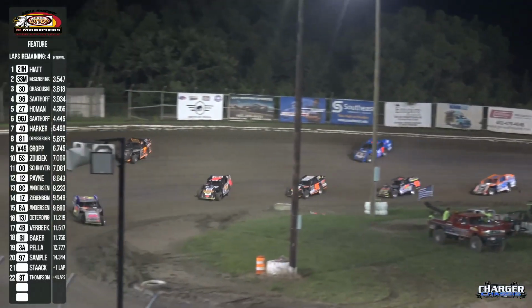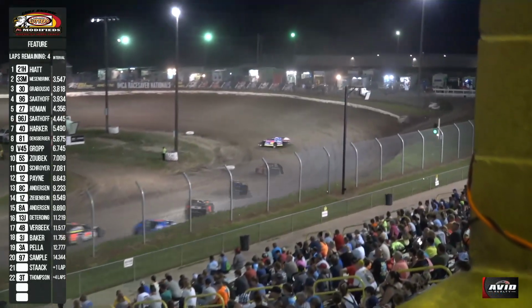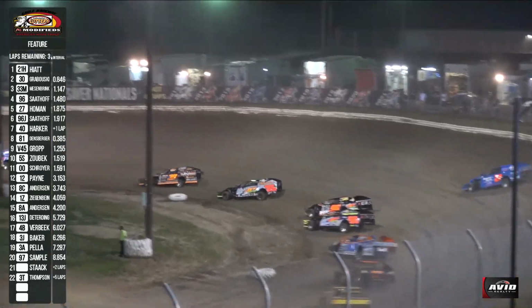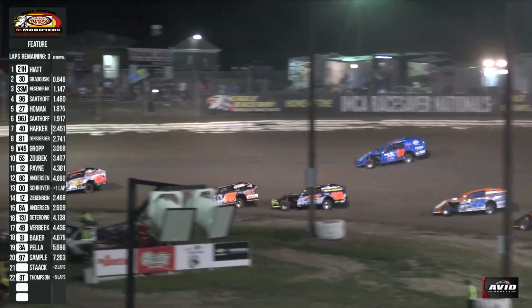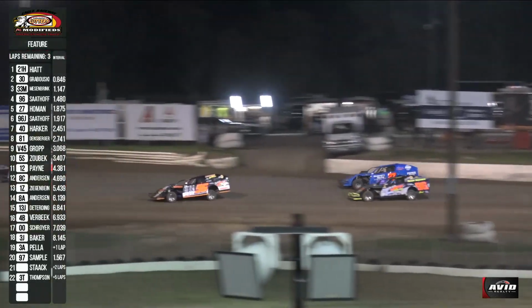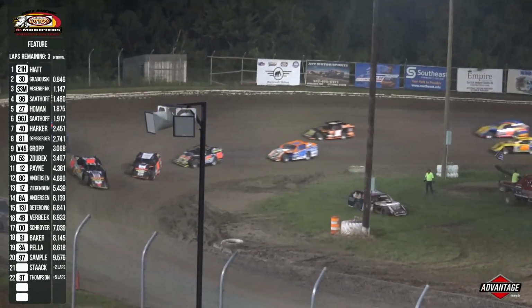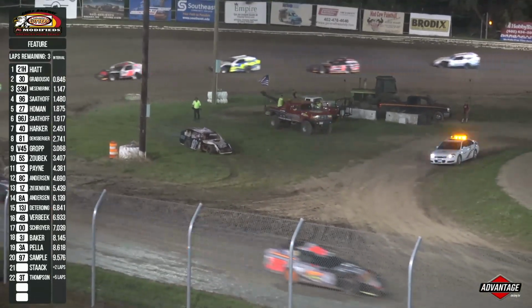3 to go this time by. Hyatt started to pull away. Big run for Grabowski on the outside. He takes over the second spot. 3 laps left to go, now 2.5. Jordan Grabowski coming out of the 6th spot. Car around in 4. Yellow flag is out. He tried to get off the racetrack in time.